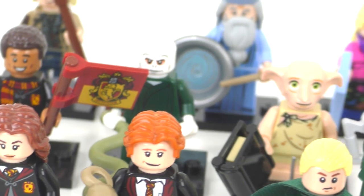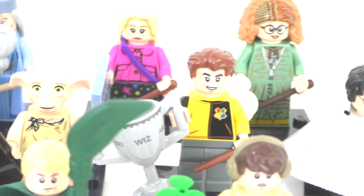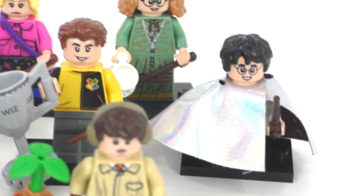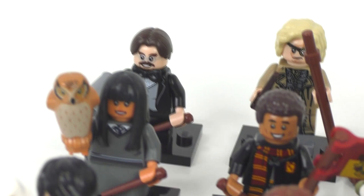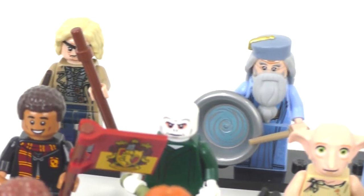Ron Weasley in his Hogwarts uniform, 3 of those. Draco Malfoy in his Quidditch outfit, 3 of those. Neville Longbottom inside his Herbology outfit, 3 of those. Cho Chang inside her Hogwarts robes, 3 of those. Dean Thomas inside his winter Hogwarts robes, 3 of those. Lord Voldemort, 3 of those. Dobby, 3 of those.